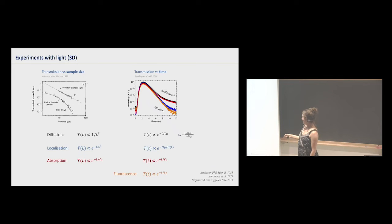Okay, well, again, you have absorption coming in this exponential way. But worse for these experiments is that you also have fluorescence coming in also in an exponential way. And so all these effects are either masking or maybe mimicking localization. So all these experiments showed that light is really extremely strongly scattered in these media, but they're really hampered by all of these extra effects.